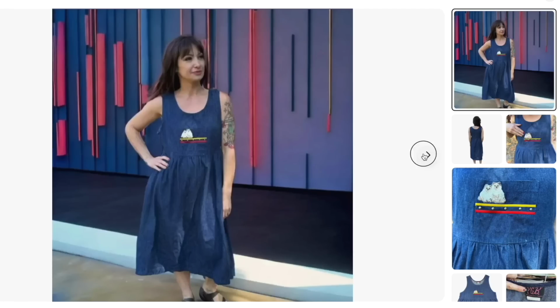This maxi dress, now I remember a couple years ago, apparently the denim 90s maxi dresses were going for really, really good money. And I think they made a comeback for festivals and EDM concerts.